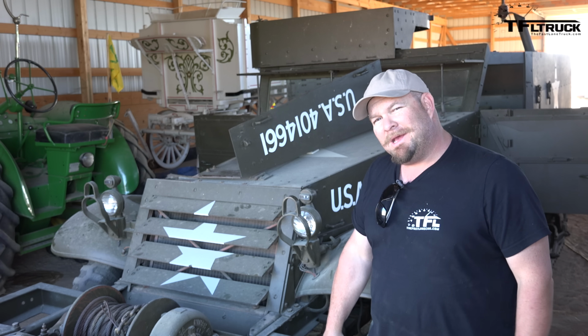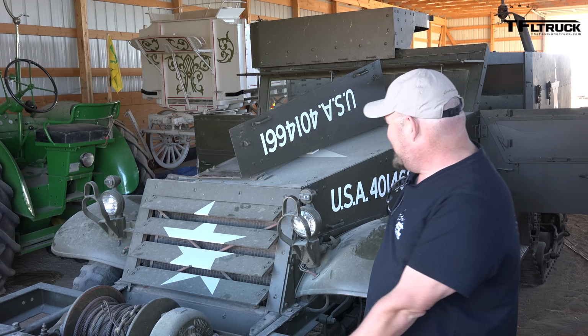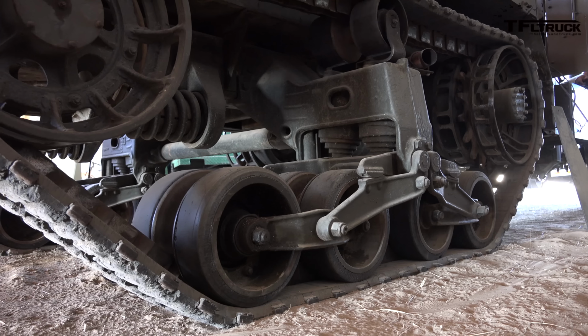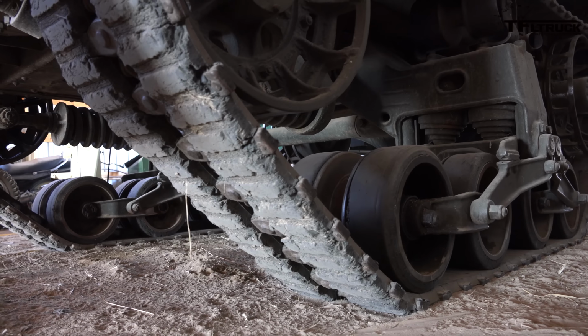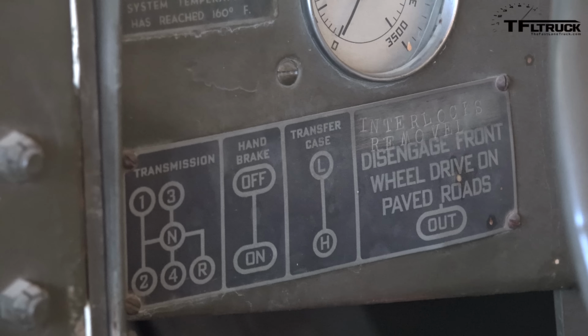Three, two. Howdy, folks. Nathan Adlin here with the Fast Lane Truck, and this just in. Isn't it glorious? This is a half-track, an M2, and a friend of Mr. Truck gave us this to use for a soon-to-be-coming excellent episode of the Ike Gauntlet. So we're actually going to tow this baby.